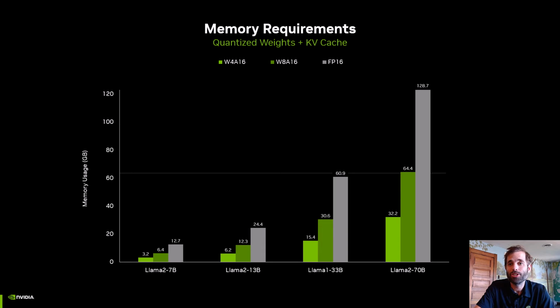But at Q4A16 quantization, I've not really seen any difference in output, which is really good, because it takes Llama 70B from being 130 gigabytes of memory usage down to only 32 gigs, and that is much more deployable for Jetson. Likewise for the smaller Jetsons, you can run Llama 2 7B on an Orin 8 gigabyte board, or Llama 2 13B on the Orin NX 16 gigabyte.